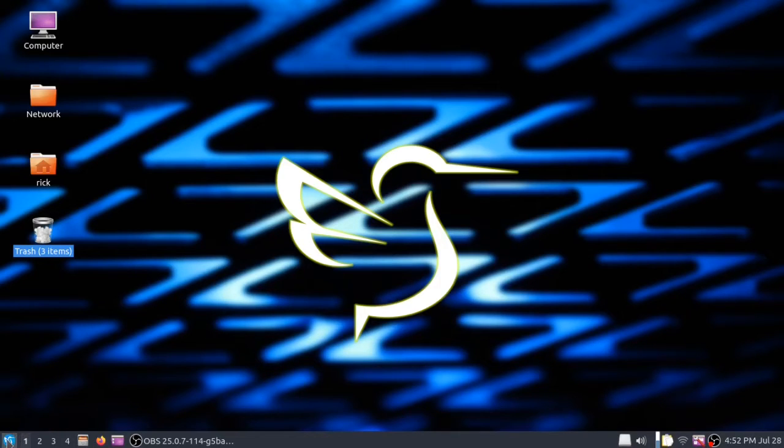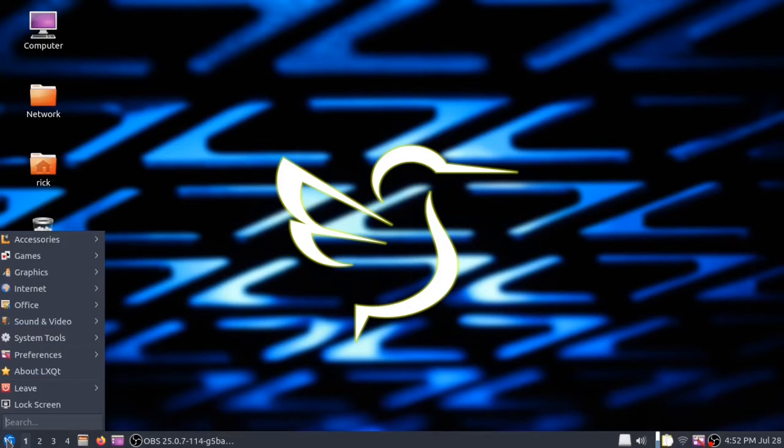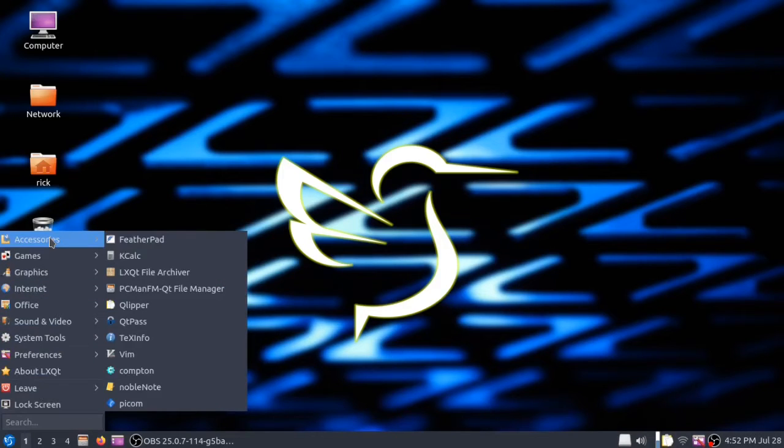Now aside from OBS, link and something outside of the box. So everything in here is on the box. Accessories: you got your FeatherPad text editor, Calc, which is a calculator apparently. You got LXQt file archiver, which will take care of archive files. Your PCManFM-Qt, that's a file manager that you'd have in here.